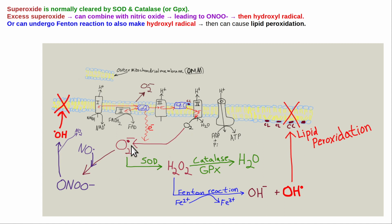is called superoxide. It has an unpaired electron in its outer orbital, so that's a free radical. And SOD, superoxide dismutase, is great at neutralizing it. It converts it into hydrogen peroxide, and then catalase or GPX, glutathione peroxidase, will turn it into water. So all of this happens all day long, every day, and our body's great at doing it.